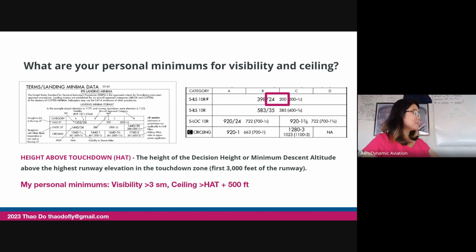Help ATC out. Yeah, so maybe we can talk about this offline. I don't understand the whole concept of the HAT. Why isn't that the same as the first number? Why is the HAT 200 less than the 398? Isn't that where that drops you down? Okay, so the HAT is the lowest altitude. When you hit your DA, for example, 398 feet, that means at that moment, you're 200 feet from the runway. You don't want your clouds to be there, right?